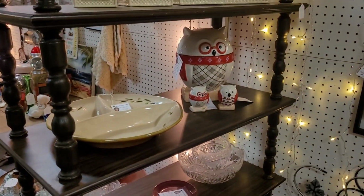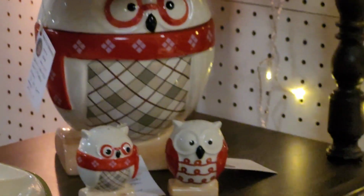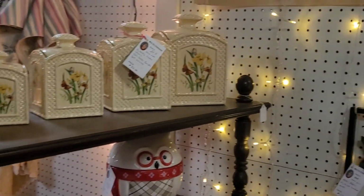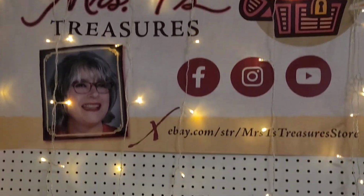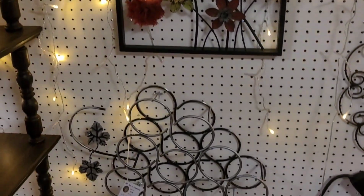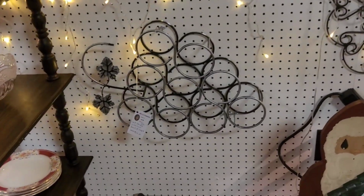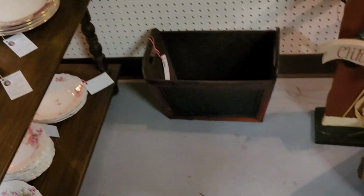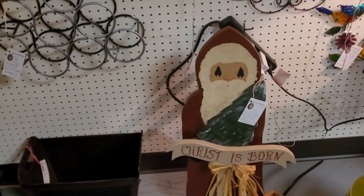And that guy's new. You've seen him, you know him. And there's the big face. Hi, big face. And then this is new. This is a great wine rack. I have it sitting on the wall because I really didn't have shelf space for it. And this has grapes on it, so I thought, oh, that'd be kind of a nice theme.